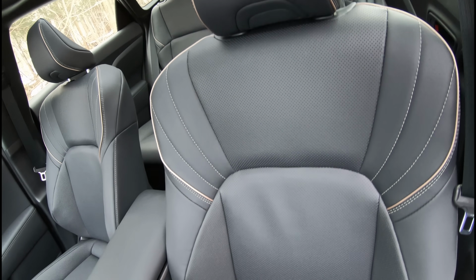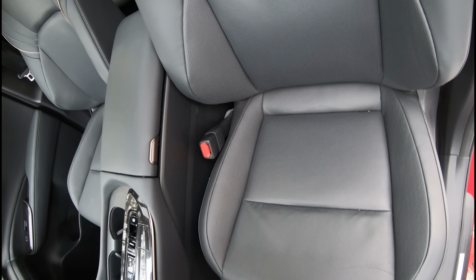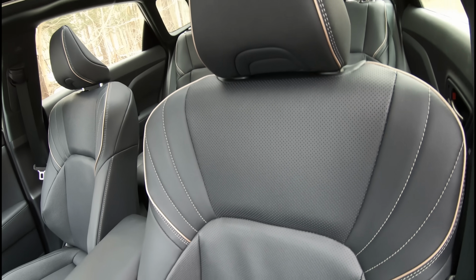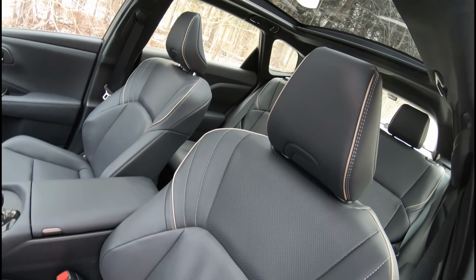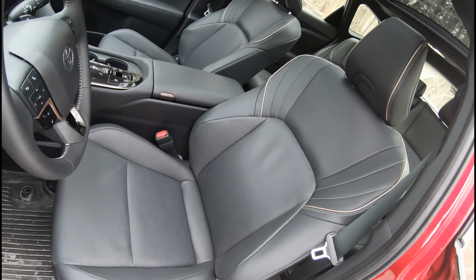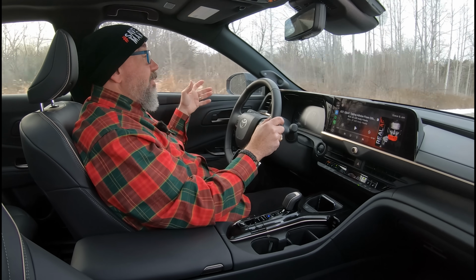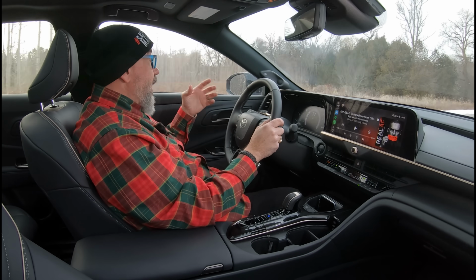The seat is supportive. It's not aggressively bolstered, but it is supportive and comfortable over long distances. It's got basic adjustments, and there is some lumbar support, which I need with my terrible back. But otherwise, I'm very comfortable here behind the wheel. Great interface to the pedals as well. And on top of that, I have to talk about visibility. You've got a great seating position.